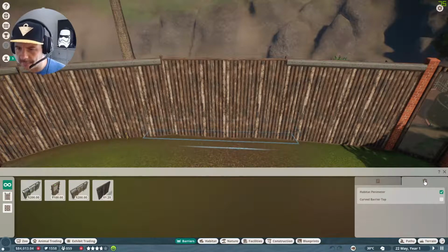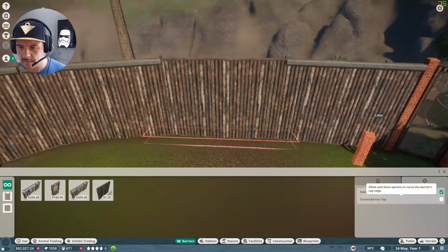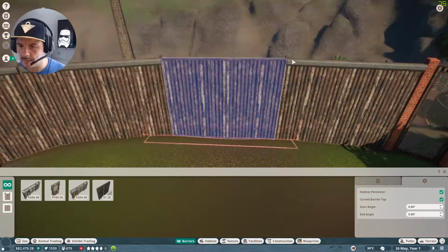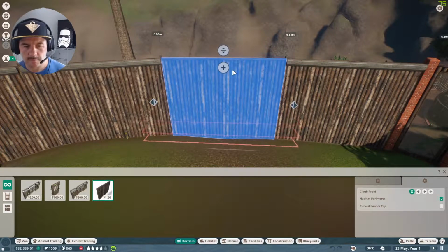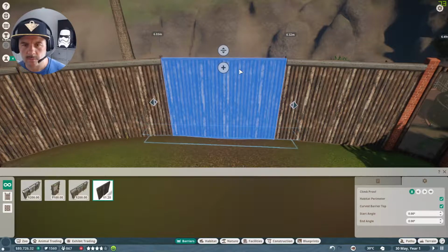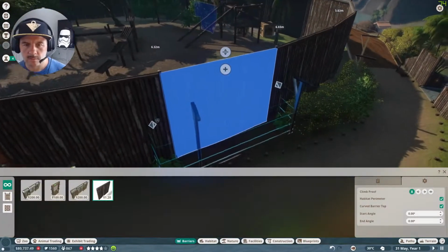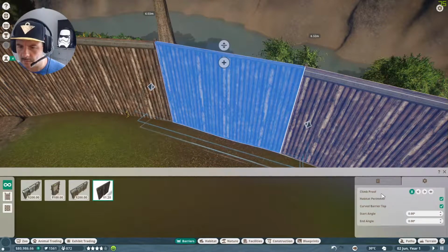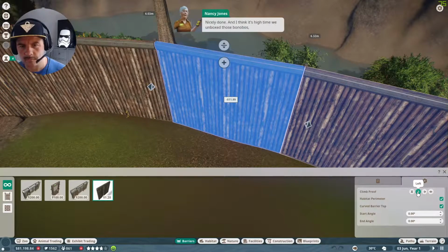Climb-proof options are here. Curved barrier top, habitat perimeter. Okay, so it was here. Climb proof. Nicely done. There we go.